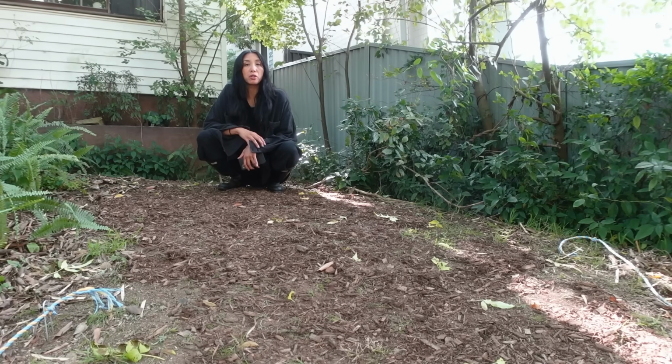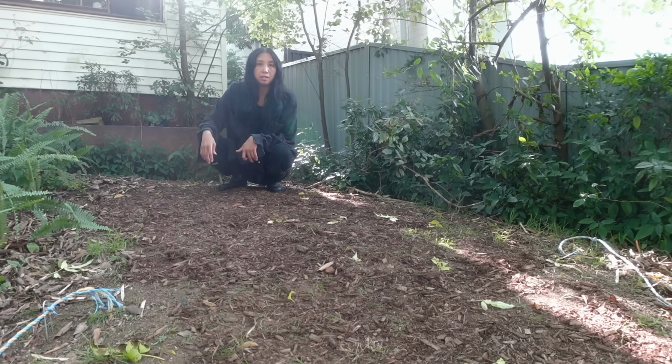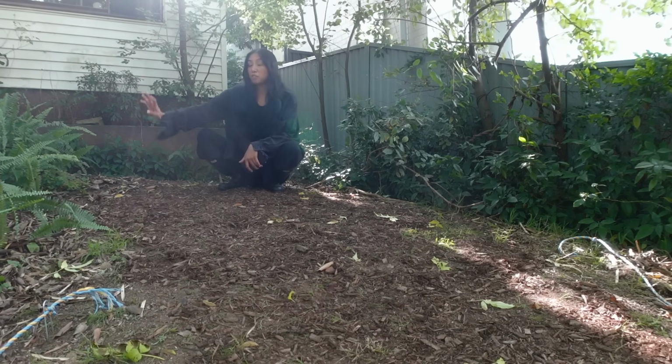You know what? Chook would be interested in scratching this up. I don't care. I don't really mind that she scratches up the pathway. None of this needs to be pristine. That's the thing about informal garden design. You can get away with a bit of the mess. I care if my plants are being dug up. I care if they're being eaten.